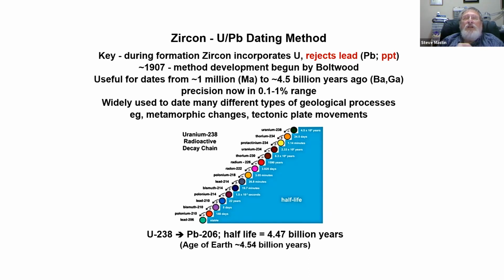In the case of zircon, we use uranium. Remember, there's a lot of uranium in zircon. And so that's a pretty good start as far as the parent is concerned. And we go back to the formation of zircon, because that's key.